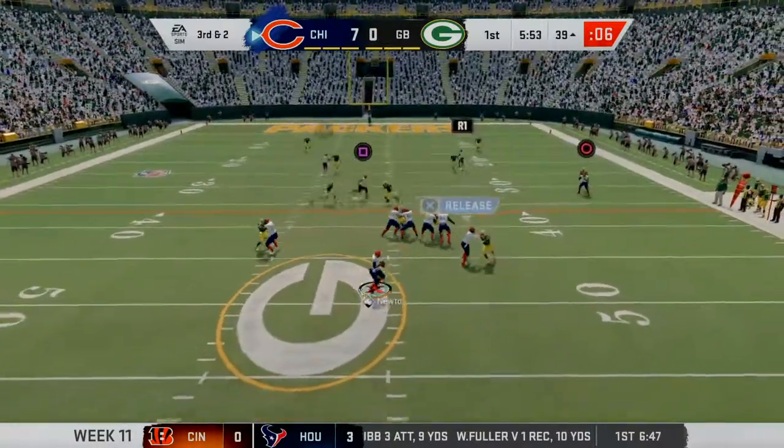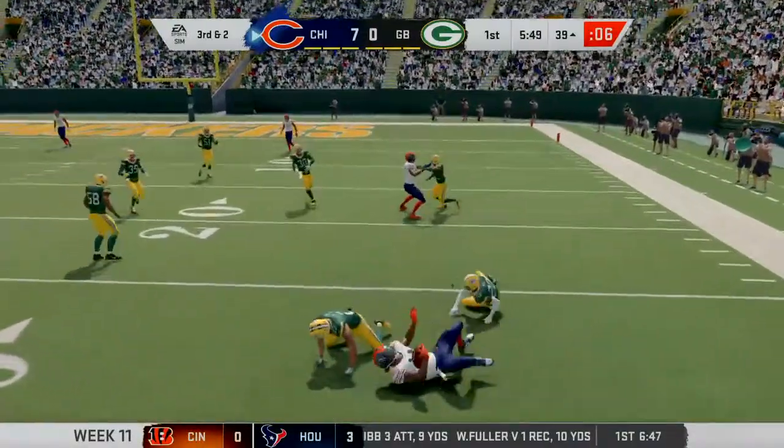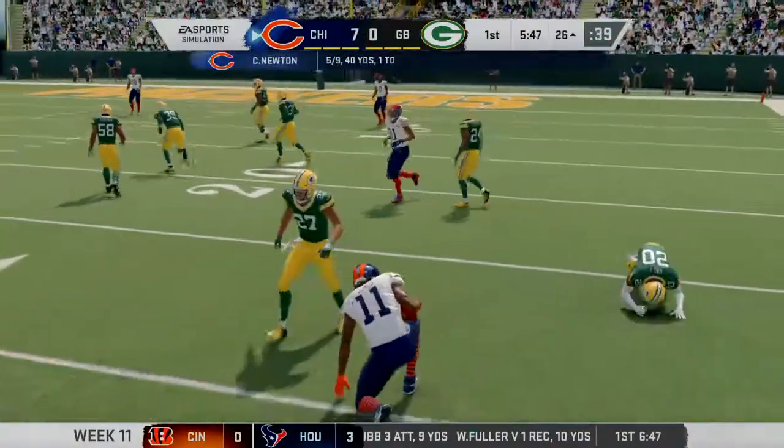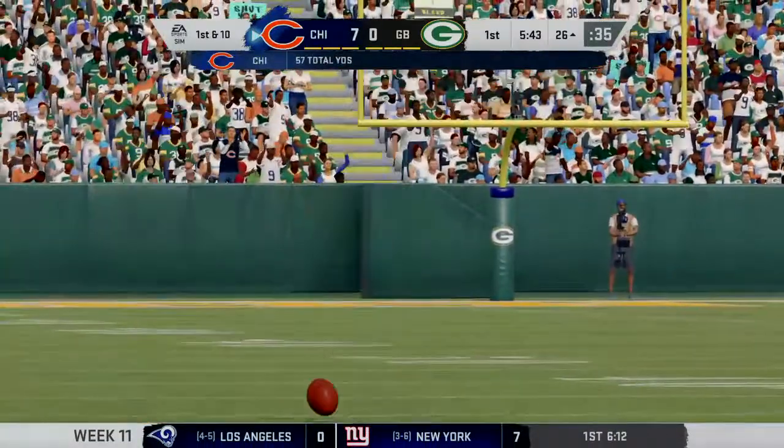Third and 2, Newton. It's caught, Jones. And he works it past the 30, almost to the 25. The Bears on the move. They've got another.